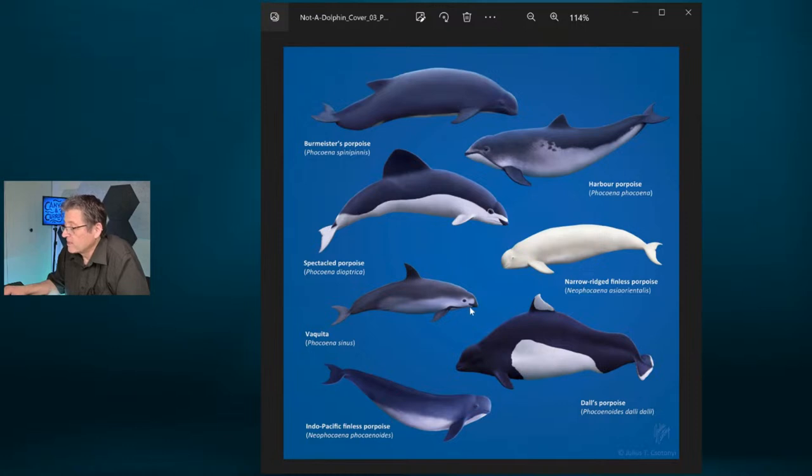The vaquita does a pretty good job of it as well. The spectacled porpoise does a really good job of light on the bottom and dark on top with an interesting, really sharp line in between. That's kind of interesting. And then there are others, like the narrow-ridged finless porpoise, which is in pretty much monotone.